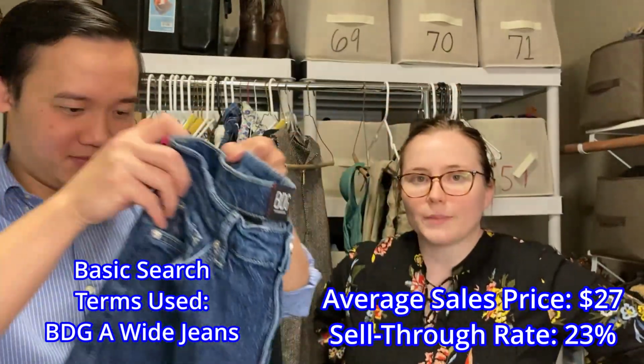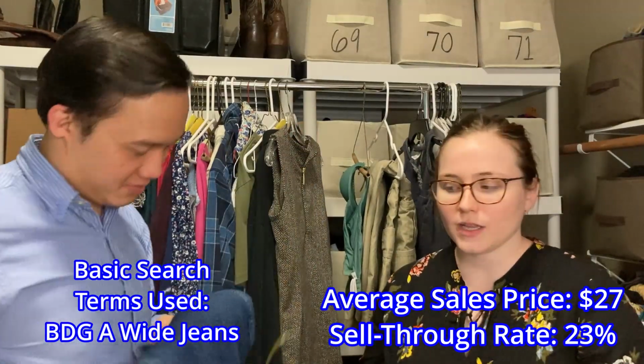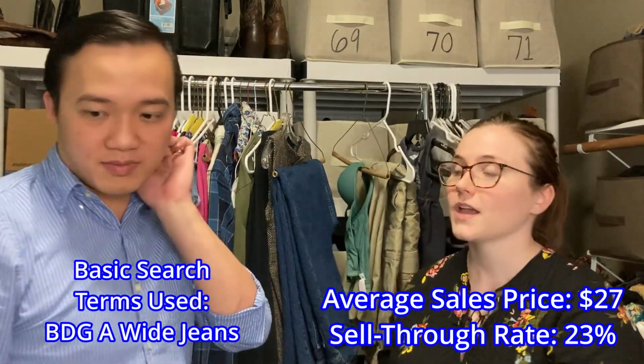It didn't seem like there were that many listed, but the ones that were listed were pretty high. The solds were definitely lower, but I figure I can price kind of at the sold price and underprice all these people who have it listed for much higher and sell mine pretty quick.